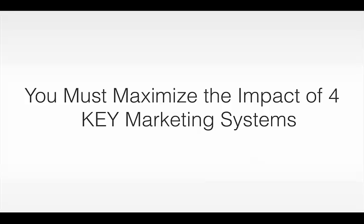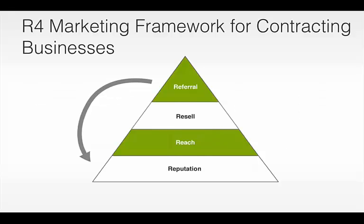So my challenge here is to simplify this for you and clarify the approach so that you can just focus on a small handful of things that are going to make the big difference. And that's those 4 key marketing systems. I like to boil it down to just 4 because it's super simple. It's a limited number of things and it's high level enough that anybody can understand it, grasp it and apply it to their business. So I call that the R4 marketing framework for contracting businesses.